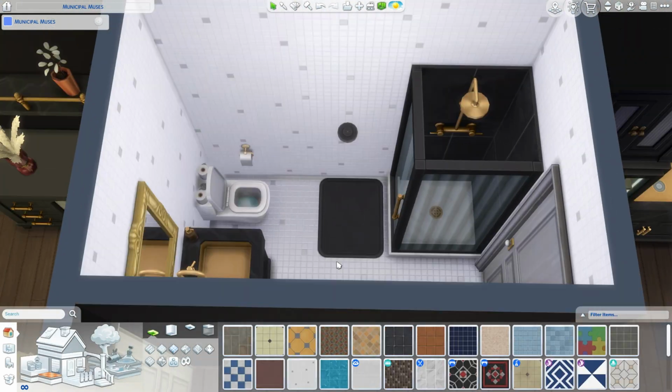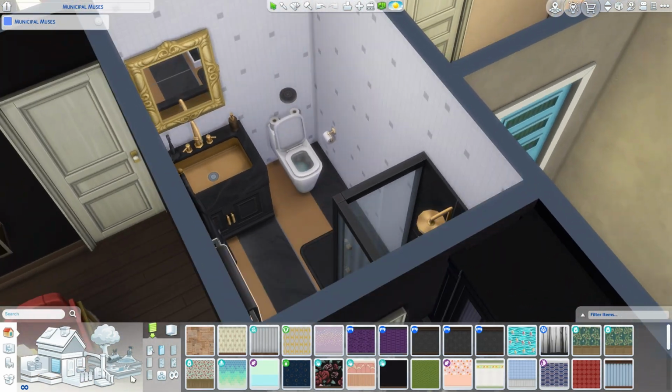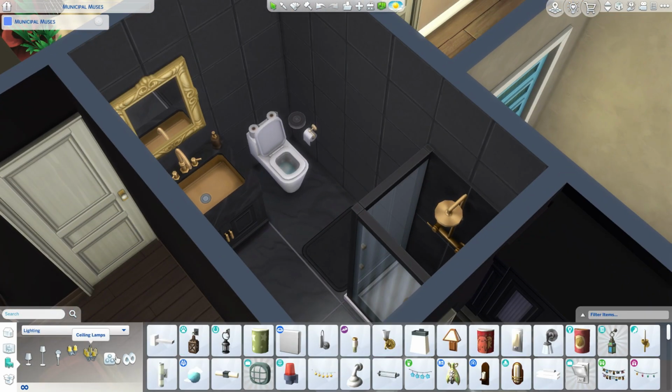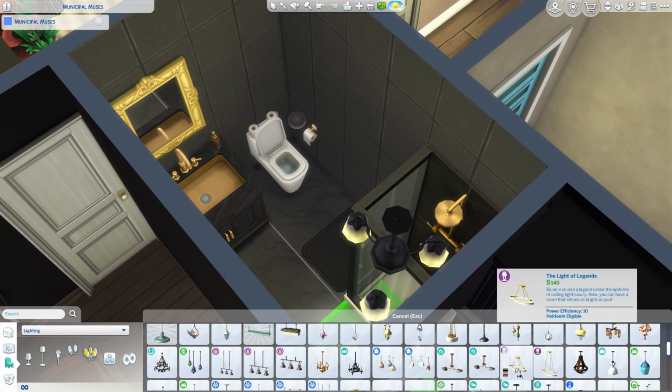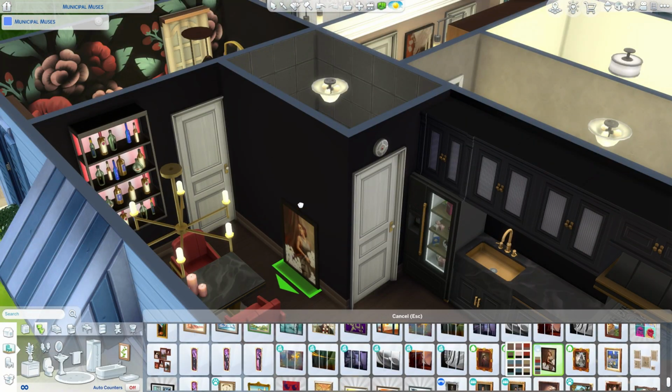So right here, I'm just doing the bathroom, which I also really like. I love these tiles, and I'm so sad I didn't keep those. I really love that little detail of the brown in it, and I think it looked so well with the sink. I do not know why I deleted those.